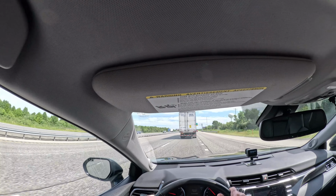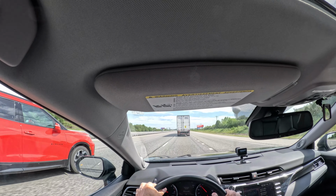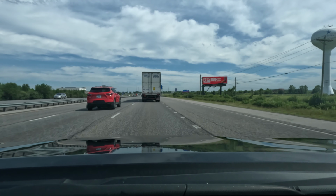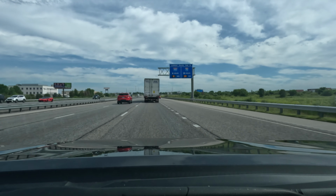Notice I didn't have to do hardly anything with the steering wheel. Just aiming it just a little bit. I'm gonna slow down a little bit, increase my following distance so that I'm not too close to the semi.